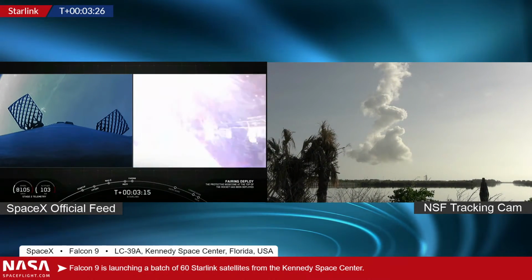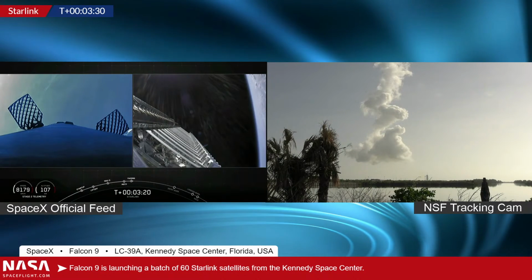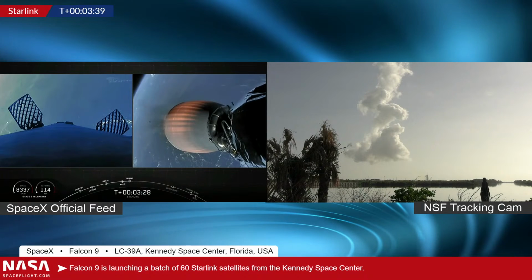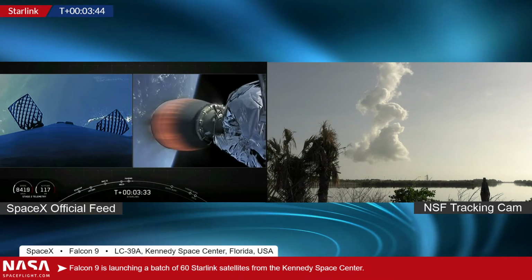Yeah, a gorgeous plume because there's no wind, so the plume just stays here now. That is all of the exhaust from the ignition, just hanging in the air over 39A right now, not moving. But yes, so we have had a successful first stage flight.